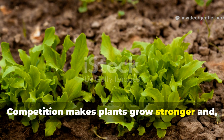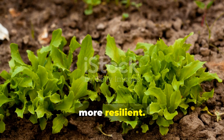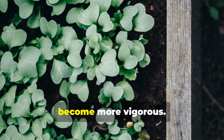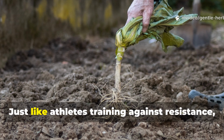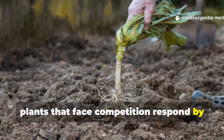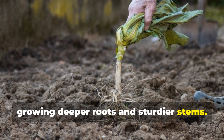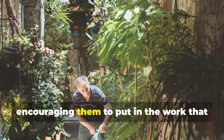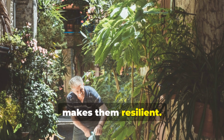Competition makes plants grow stronger and, honestly, more resilient. It may seem a bit counterintuitive, but plants that have to share space often become more vigorous. Just like athletes training against resistance, plants that face competition respond by growing deeper roots and sturdier stems. Now, this doesn't mean starving them. It means encouraging them to put in the work that makes them resilient.